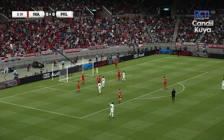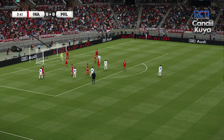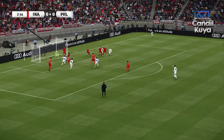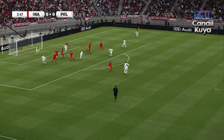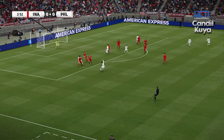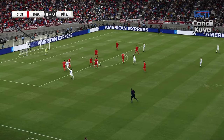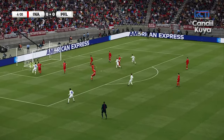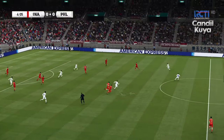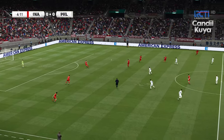Here comes the corner. Clears it this time. Oh, lovely feet. The first effort of the game. Yeah, without the control to begin with, he wouldn't have been able to get the pop at goal, but it was very nice technique for starters.